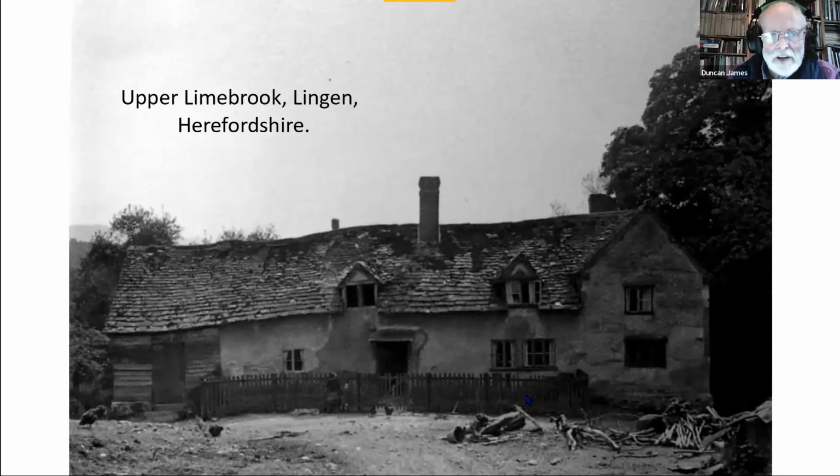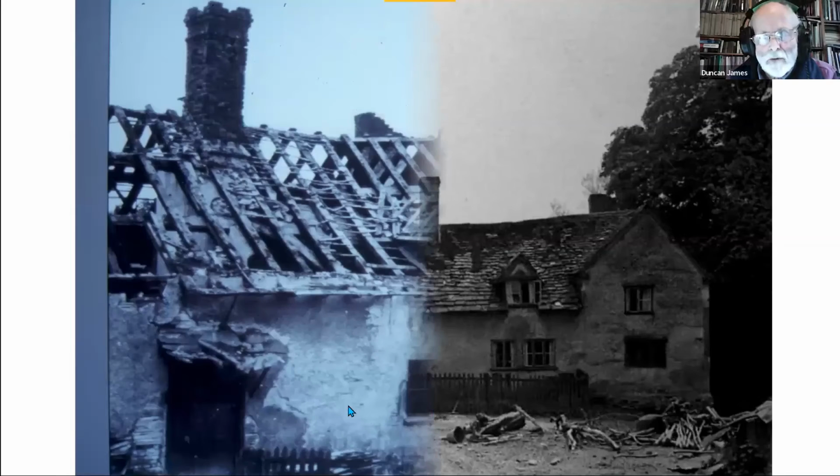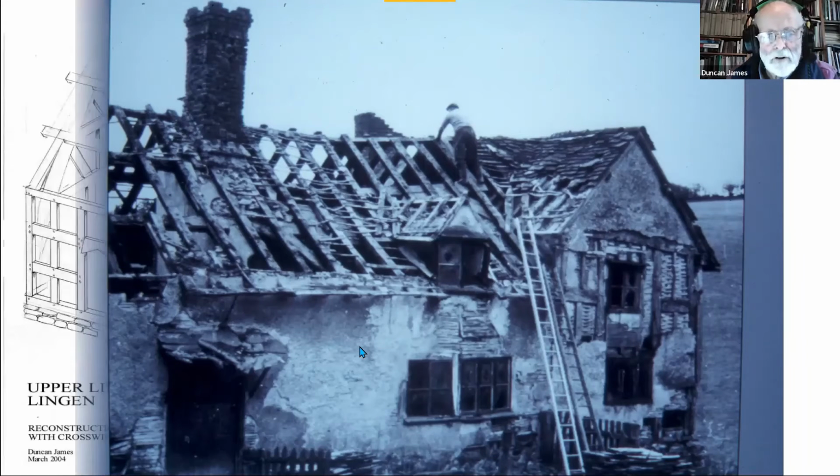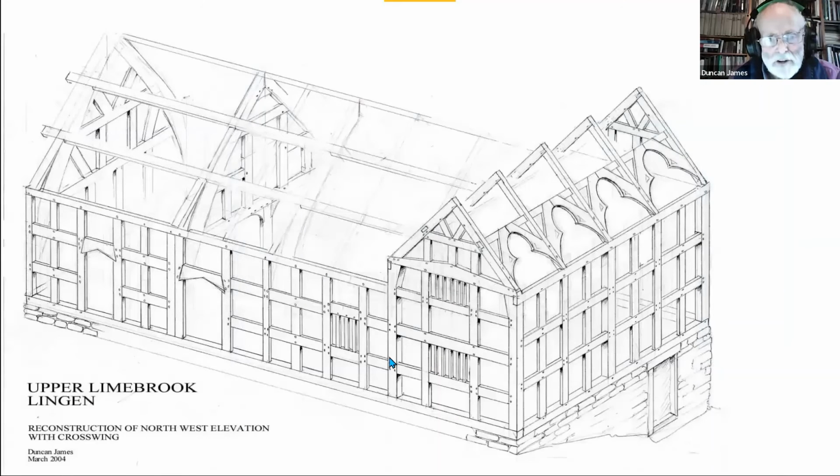This is a building at Lynebrook, Lingen, again on the Welsh border, very much on the Welsh border. And here is a cross wing, we have a hall, we have a cross passage, and we have the service end just here, or what appears to be a service end. But it lost its cross wing back in the 1960s. And as you can see, the business is in progress. Here is a reconstruction of the cross wing. We had the hall, cross passage, and another doorway into what would have been the service end.